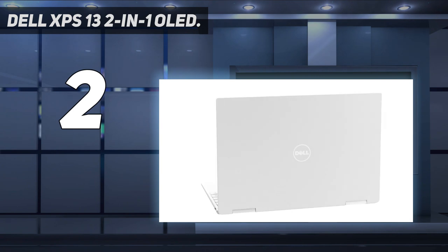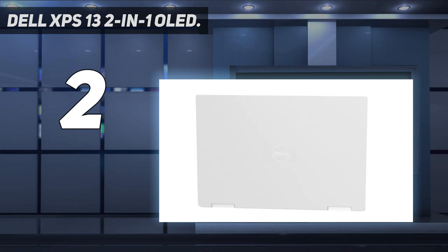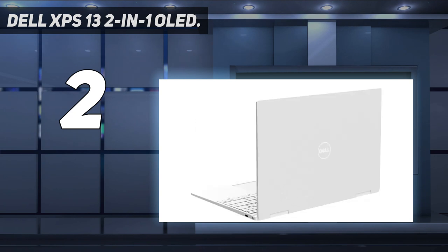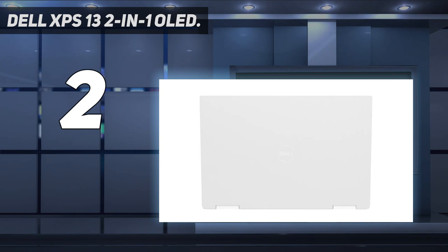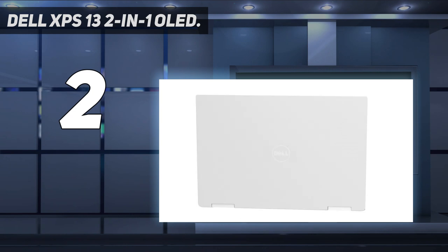13.4-inch 16:10 FHD+ WLED touch display, 8GB 3733MHz LPDDR4X, 256GB NVMe x4 on board, Intel Iris Plus graphics, platinum silver, Arctic white interior. 10th generation Intel Core i7-1065G7, 8GB 3733MHz LPDDR4X, 256GB NVMe x4 on board, Intel Iris Plus graphics.